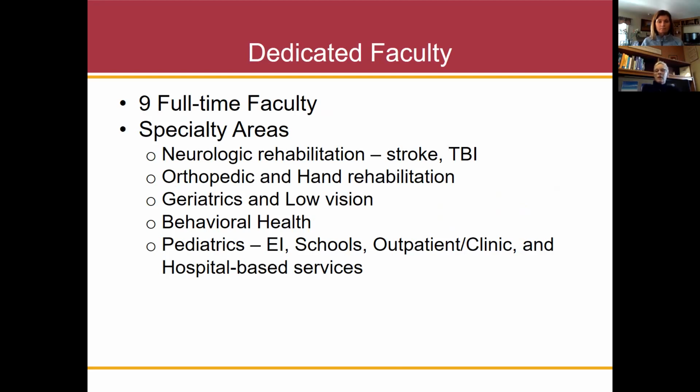We have a faculty member who specializes in stroke and TBI, so neuro rehab. We have another full-time faculty member who specializes in orthopedics and hand rehabilitation. A faculty member whose specialty is low vision and geriatrics, also behavioral health. And we have quite a few faculty currently who have pediatric specialties in early intervention, school-based practice, as well as hospital and clinic-based services. So it's really quite a well-rounded group of individuals, and it's one of the real benefits to our program.